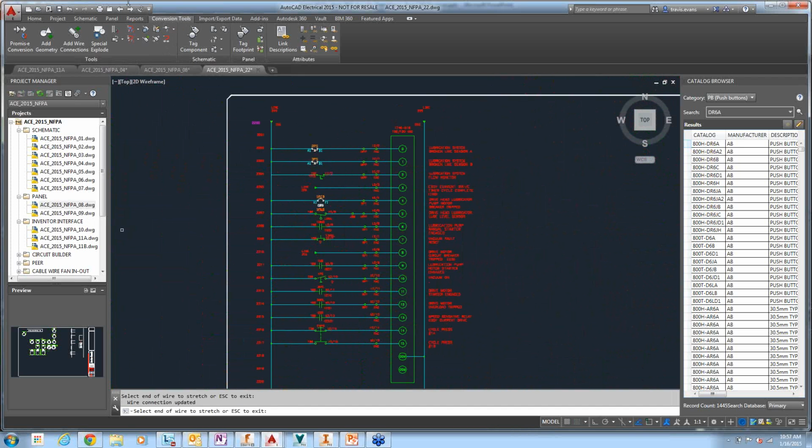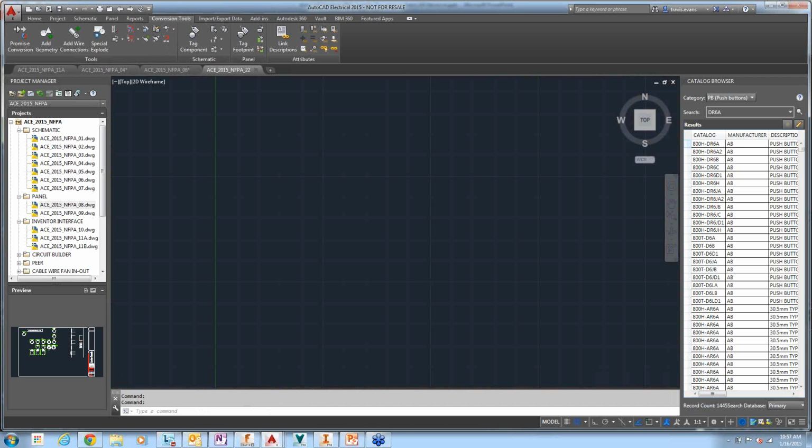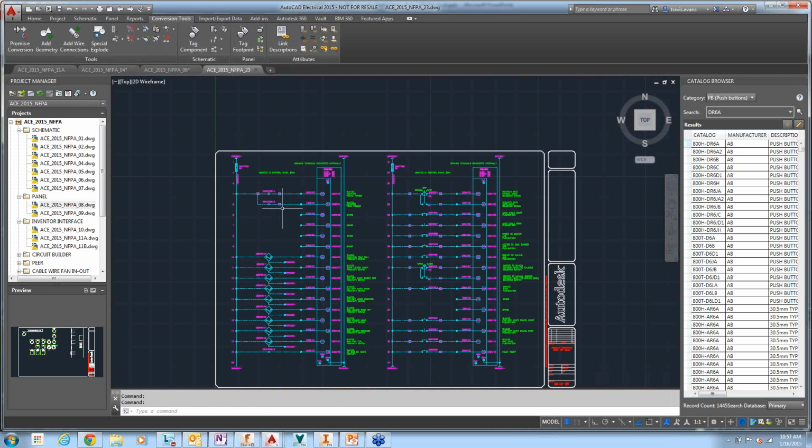And the last one is my favorite one. If we take a look at this, it has a lot of blocks with attributes.